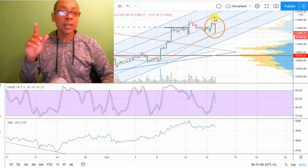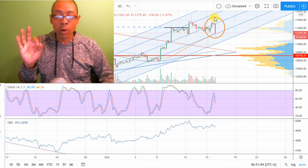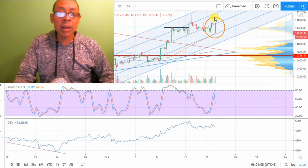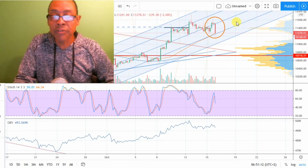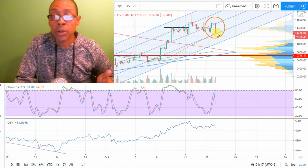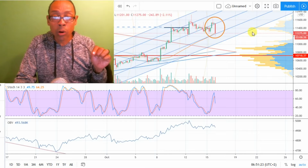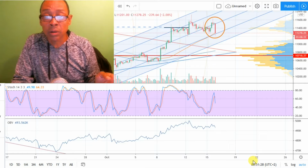But I was saying in the last video that I did not believe that we were going to move up to that 12,000 level, which would have been the target had we not flipped this little pivot right here. And in that video and in my TradingView post, I was talking about possibly correcting down to 11,200, which we are sitting at, 11,276, right now, or coming to the bottom of this line, which would sit us somewhere around 11,000.